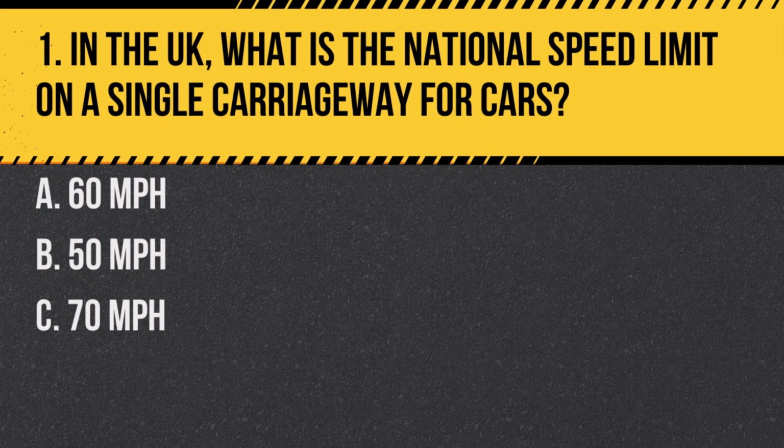Question 1. In the UK, what is the national speed limit on a single carriageway for cars? A. 60 miles per hour. B. 50 miles per hour. C. 70 miles per hour. Answer. A. 60 miles per hour. The national speed limit on a single carriageway for cars is 60 miles per hour.